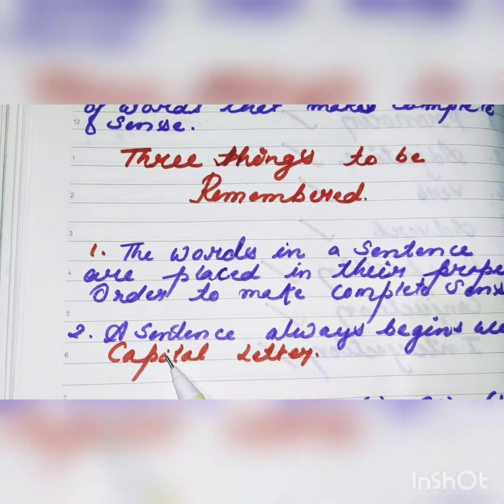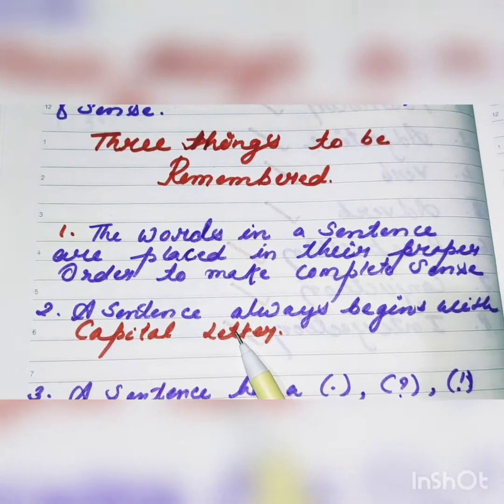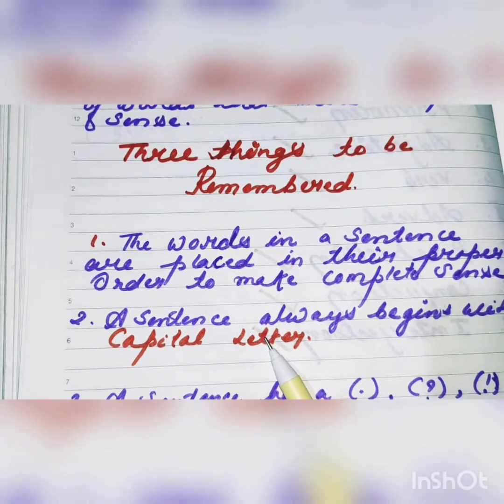In number 2, a sentence always begins with a capital letter. That means whenever we start a sentence, we should start with a capital letter.